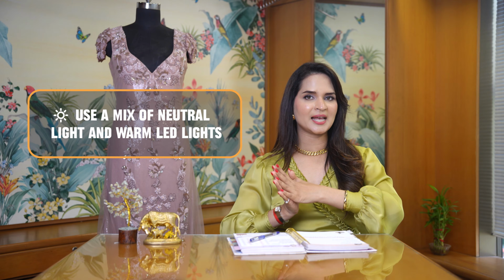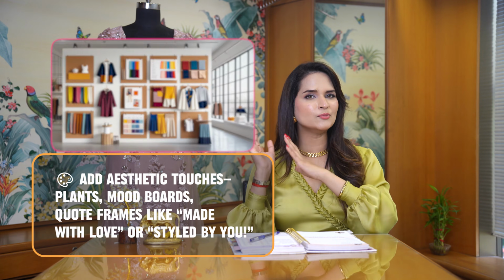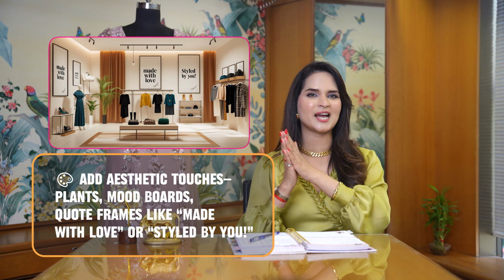Next up, we have to focus on lighting and decor. Let's talk about lighting, your best friend for designing and selling. Trust me. Use a mix of neutral lights and warm LED lights. Install a ring light or photo lamp for great photo shoots and reels. Add aesthetic touches like plants, mood boards, quotes that really inspire you, like made with love or styled by you, something like that. And yes, this doesn't have to be expensive. Even Sabyasachi in his early years styled his home studio like a royal boutique on a budget. So it's all about how you do it and that eye for detail.